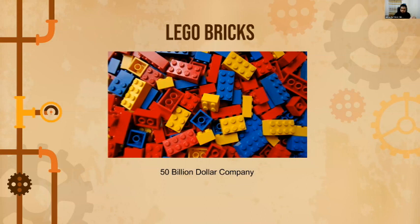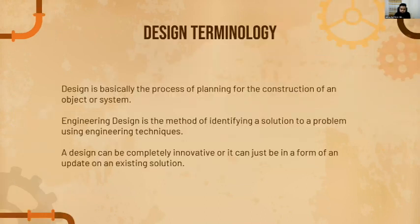Okay, some terminologies. Design is basically the process of planning. Whenever we make something, we need to plan before making it. You can say that design is the process of planning for the construction of an object or system. It's not only a physical product that has a design. A building might have a design. A software application can also have a design. That means planning for everything can have a design, right?